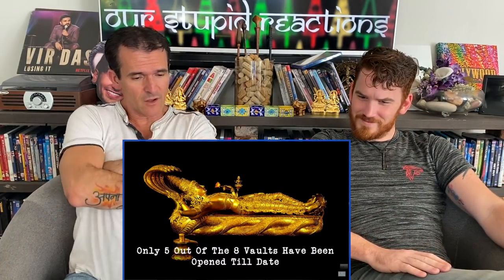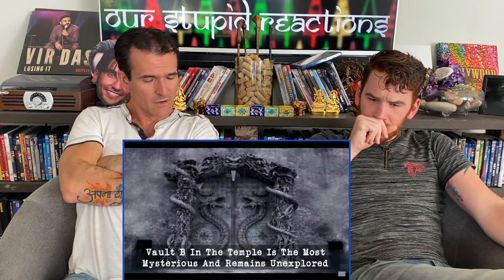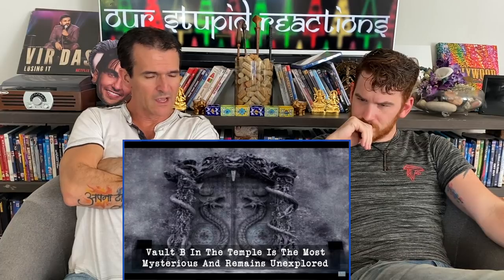Only 5 of the 8 vaults have been opened till date. So how do you know what's in the other vaults? Whoa, that looks like something out of Raiders. Vault B in the temple is the most mysterious and remains unexplored. Why? Is it like a sacred thing that they're not supposed to go in there?